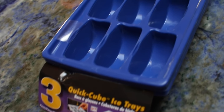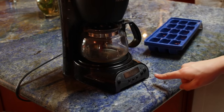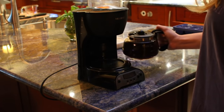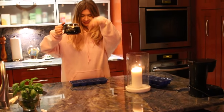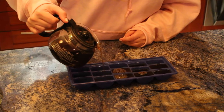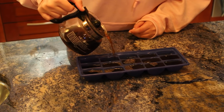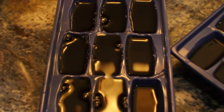Don't you hate when your iced coffee or iced latte gets watered down from the ice? Well, not anymore. We're gonna make some coffee ice cubes. So literally just brew some coffee. I had my dad help me. And then once you're done with that, you just simply pour it into some ice cube trays. I literally got these from the dollar store for like nothing. And you just disperse that throughout the ice cube tray. And then you have some coffee ice cubes. You just put them in the freezer overnight or however long it takes for you.